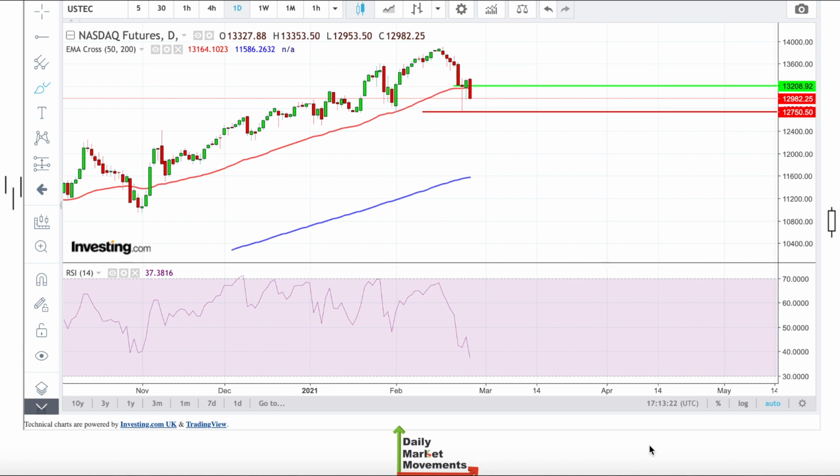We've had the 10-year yields spike above 1.5%. That is why we have seen this sell-off in the past hour or so. Currently trading at 12,982, so we're clinging on to that 13,000 level.